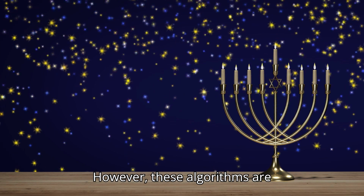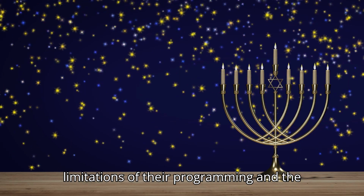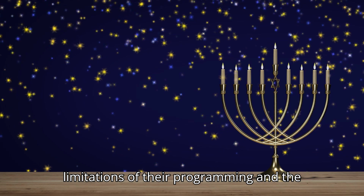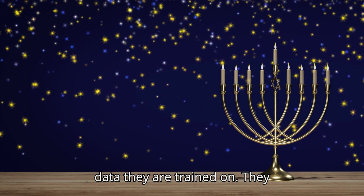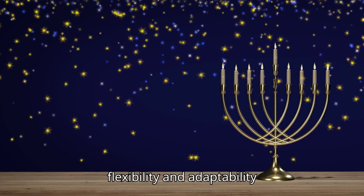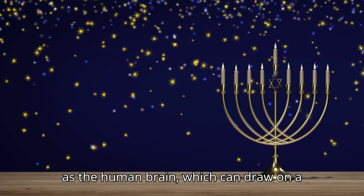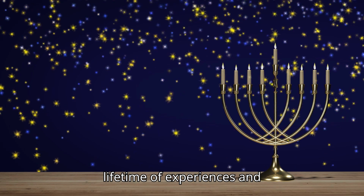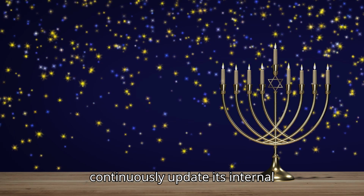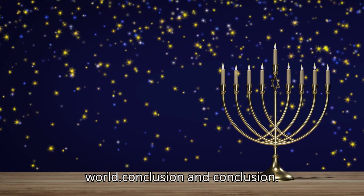However, these algorithms are still ultimately constrained by the limitations of their programming and the data they are trained on. They do not have the same level of flexibility and adaptability as the human brain, which can draw on a lifetime of experiences and continuously update its internal representations of the world.